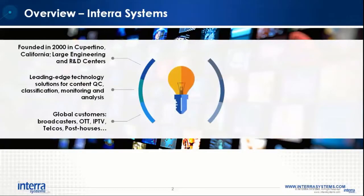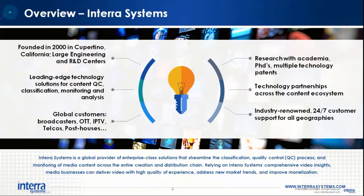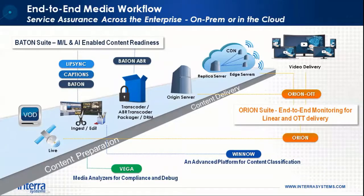To get started, let me briefly introduce our company, Interra Systems. Founded back in 2000, Interra Systems has been a global provider of enterprise-class solutions for content QC, monitoring, and analysis. With headquarters in Cupertino, California, we have multiple offices in US, UK, Europe, and the APAC. Our products are built around the end-to-end media workflow and help you with service assurance from content preparation to distribution. For instance, our Vega media analyzers are used for compliance and debug by encoder and video equipment manufacturers.